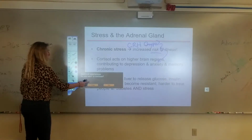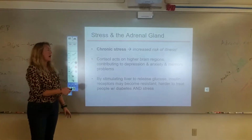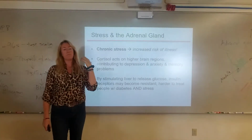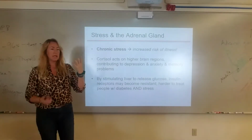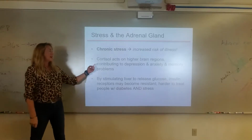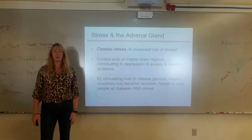Okay, so chronic stress, of course, we've mentioned this already, has an increased risk of illness, okay? Cortisol acts on higher brain regions. So higher brain regions meaning your cortex, parts of your brain that are involved in emotion and memory and recall and talking and thinking and remembering and understanding, all the parts of your brain that are involved in all that higher processing stuff. Cortisol acts on a lot of those brain regions. Extended elevated cortisol levels can actually be linked to or cause depression, anxiety, and memory problems.